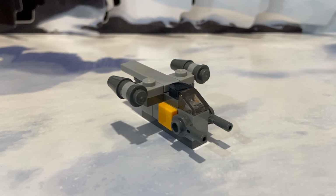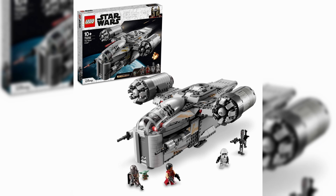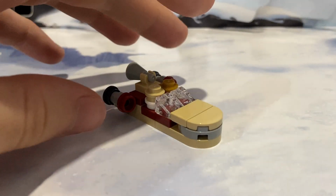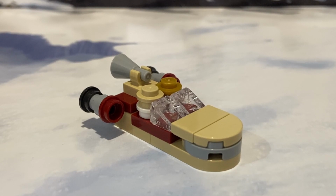referencing, if you haven't caught on with the pattern yet, that's okay because I'm gonna tell you anyways, 75251, Darth Vader's castle, and 75292, the Razor Crest. LEGO decided that 2021 and 2023 were both pretty irrelevant years for their Star Wars line, since neither have a model, but the year in between both most certainly does. For day 23, and representing 2022, we have a reference to set 75341, Luke Skywalker's Landspeeder. LEGO even included micro versions of Luke and C-3PO, the two figures that were included within that set.